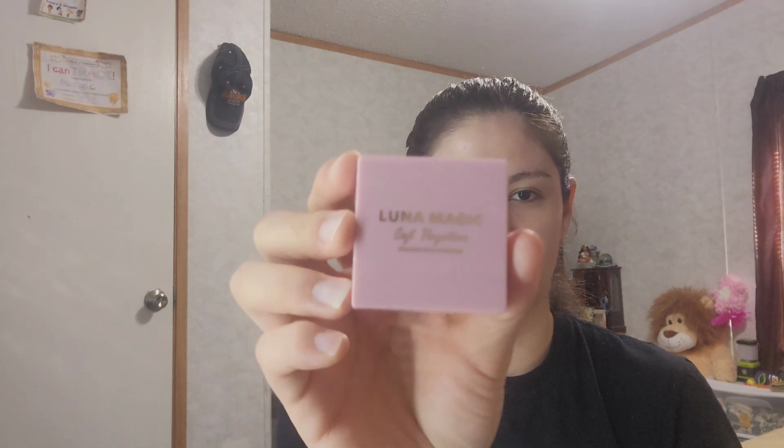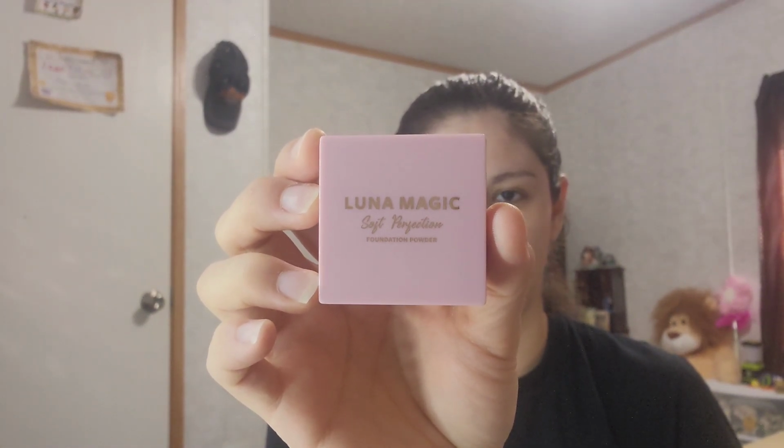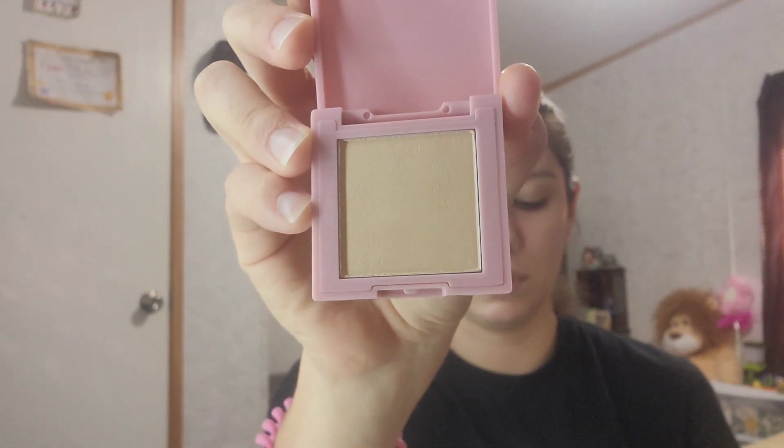The next one said BOMB, which is a black owned makeup brand, and I had to look that up. So this Luna Magic, this is a powder foundation, but I'll be using it as a setting powder, and this is in the shade medium. And I'm gonna have this in the project for 10 uses. Now that one was under the Queen of Hearts.